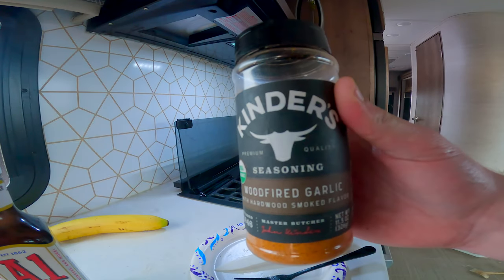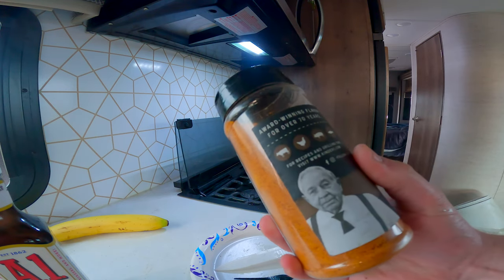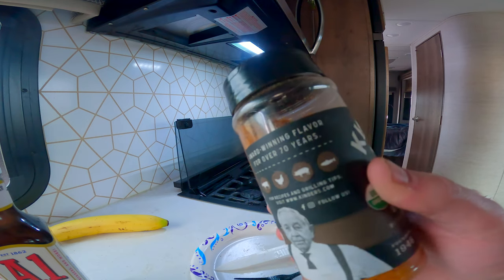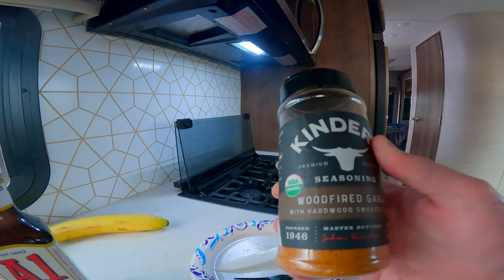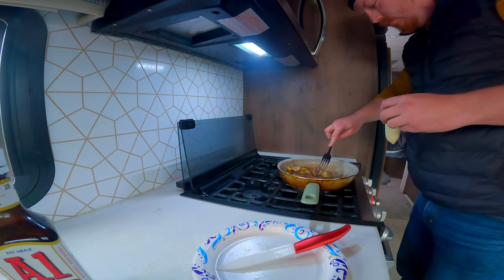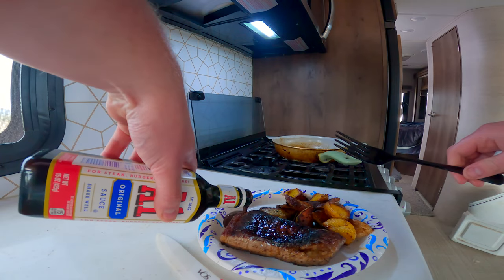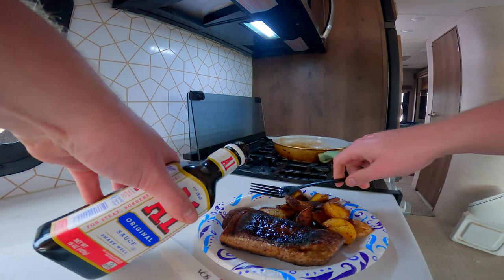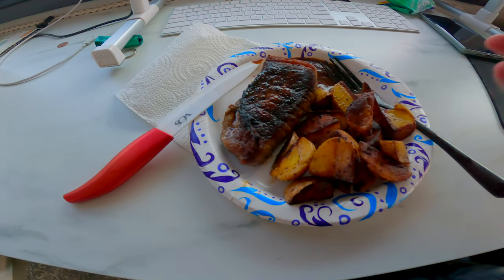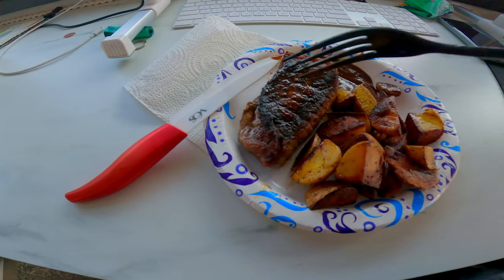I don't mind this stuff, it's okay, but it is no Montreal steak seasoning. Not a lot of kick in this, but pretty tasty. I mean, garlic goes on about anything. It's all right. All right, a little darker than I would like. Normally, I like somewhere in between. I think this guy is just right in the middle, though.